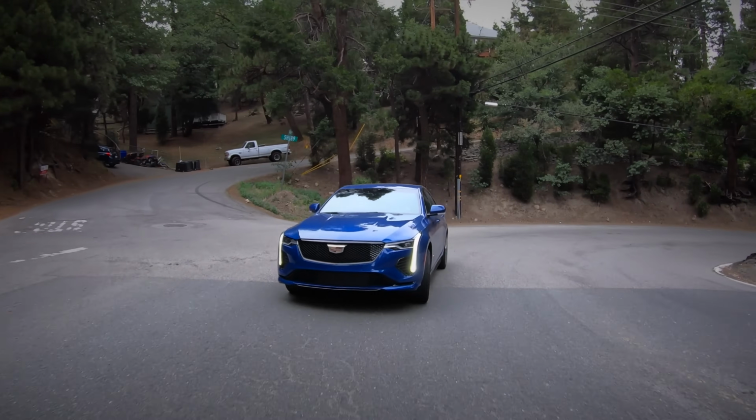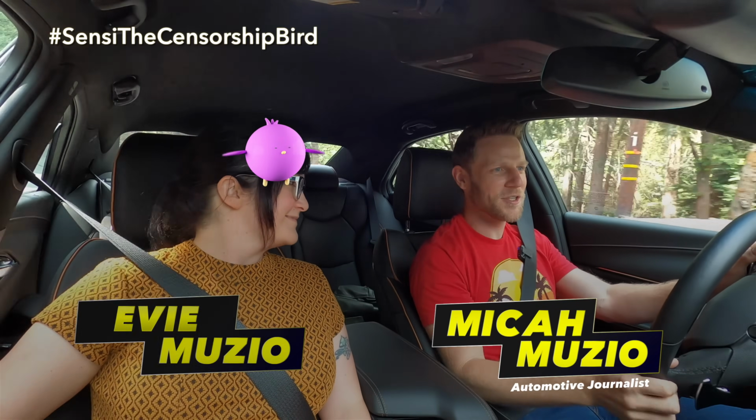We're driving a Cadillac CT4-V. Coming up, I'm going to tell you how the Cadillac CT4 uses your butt to make you safer. No, really. But first, information explosion.